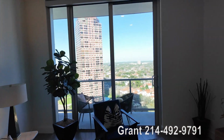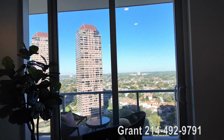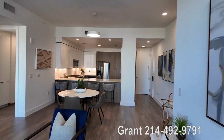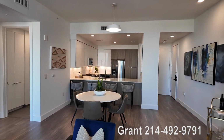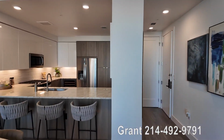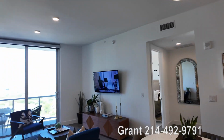Floor-to-ceiling windows, modern high-rise, beautiful, very recently built, feels like a dream. Look at this beautiful one-bedroom. Man, it's white, it's crisp, it's clean, beautiful kitchen. Everything about it is modern and gorgeous. This is the place you want to be.